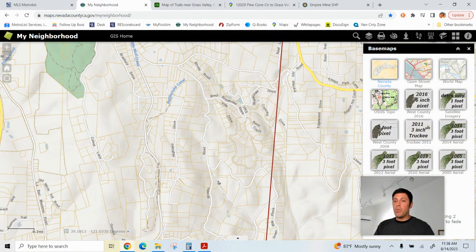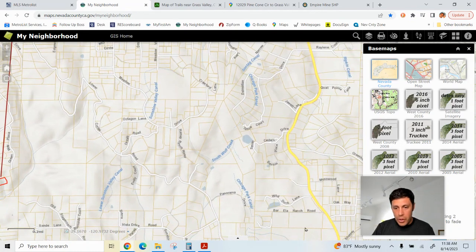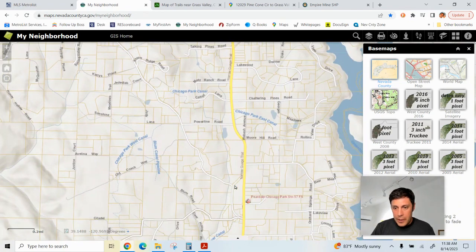Again, we're looking at access. If 174 had issues, you're on Lower Colfax here. So again, Brooks Road ties into Lower Colfax. Lower Colfax comes down. You don't even have to go to 174 if there's an issue or if it's backed up, and you can take Lower Colfax all the way down, and then it tags into 174 down here by Peardale.